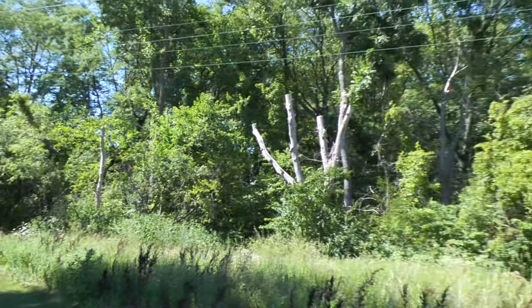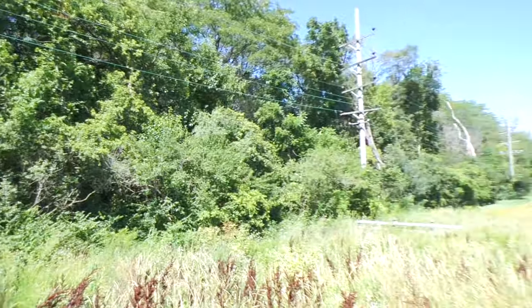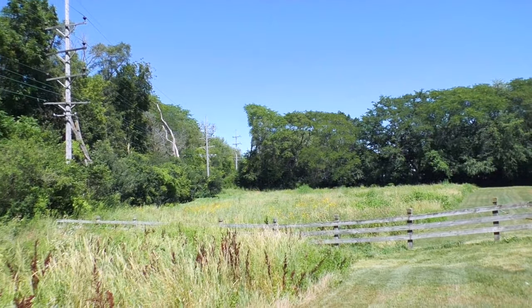So the next station is Weisbrook Road, and that's just a little less than a mile north and east of here, so we'll see you there.